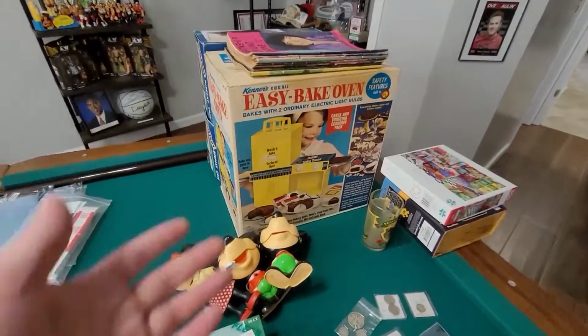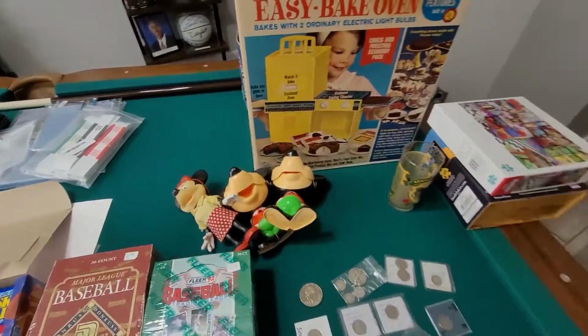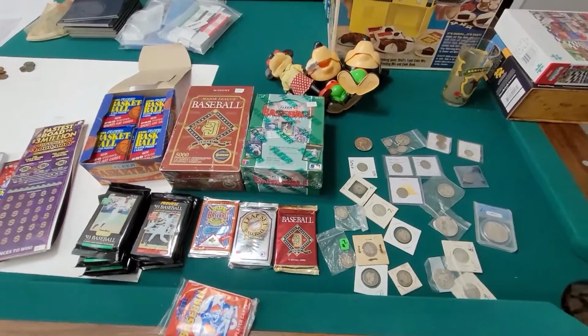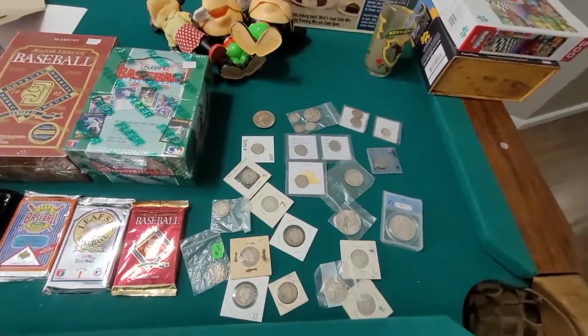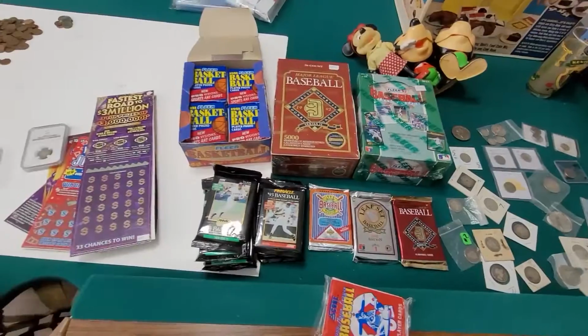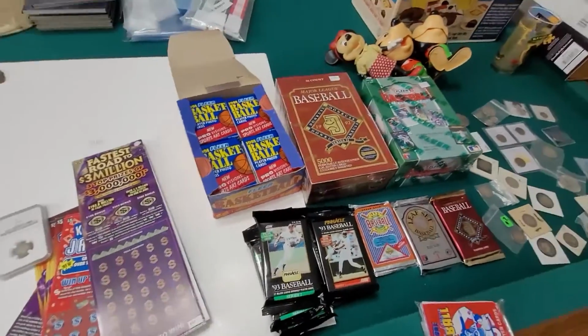Man, I got this Easy Bake Oven from the last yard sale, and all this other stuff to sell. So I'm going to get the eBay shop rocking. CouchCollectibles.com is where a lot of coins will be. Most of this is for my personal collection. I'm going to add it in and fill up my books. And then we'll open up some cards and see if we can find the good ones in there.